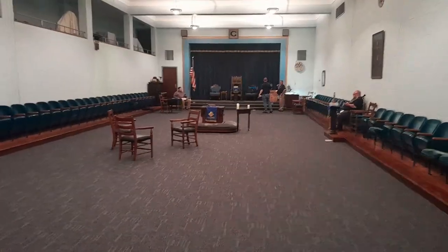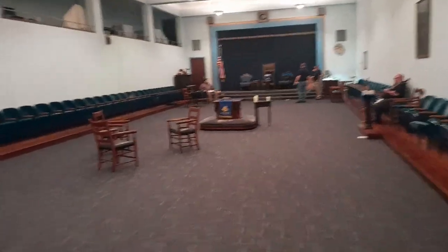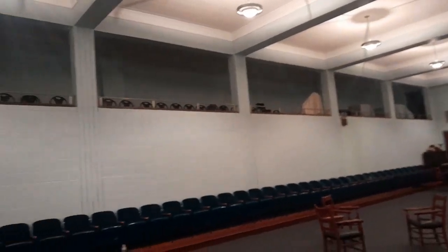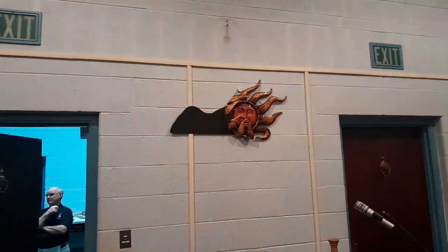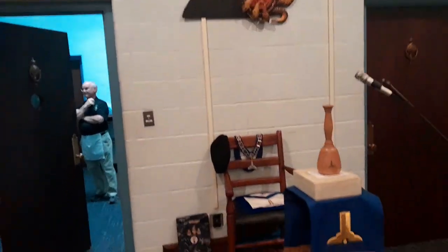Right, so this is the main room here. You can see it's really long compared to most lodges. They've also got balcony seating, which is kind of cool. And right here we start at the senior warden's desk. I like the sun. That's kind of a neat touch. You see the background, that's actually the state of Kentucky behind it. So that's pretty neat.